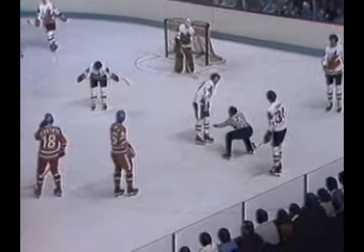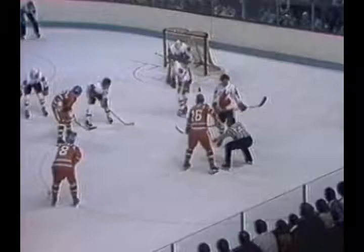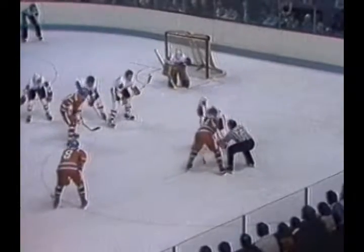Orr questioning John D'Amico, the linesman, but he was just inside his own side of the center red line. 4 minutes and 19 seconds remain in the opening period. Canada 2 and Czechoslovakia no score. Face-off to the left of Rogie Vachon.